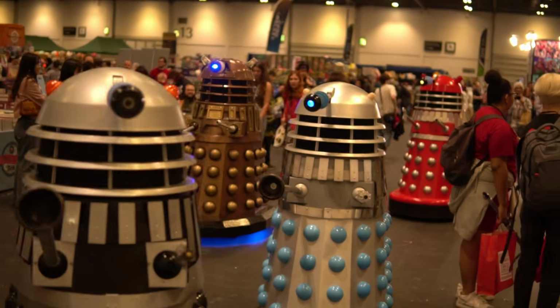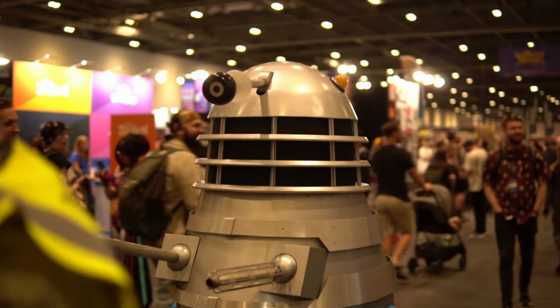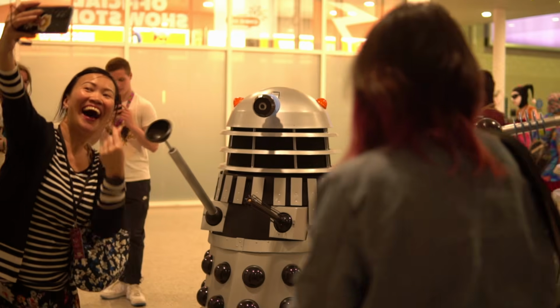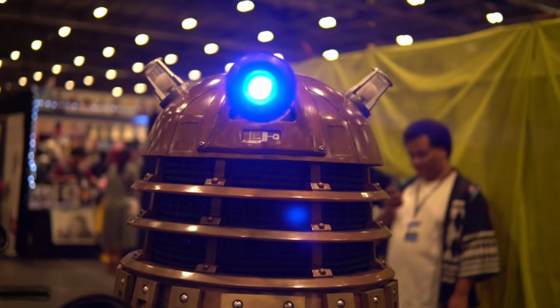Daleks from all eras of Doctor Who's history are trundling through the convention today, shouting threats of mass murder at passers-by, while spectacularly avoiding running people over. When I see one coming towards me, my heart pounds. It's like an adrenaline rush.